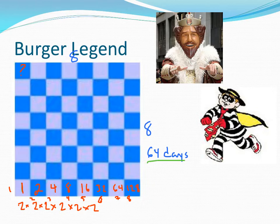Okay, so if there's 64 days, how am I going to figure out how many burgers he owes after 64 days? Well, I could go through this process of doubling every single day and keep doubling until I get to 64 days. Well, that's a long time, but if you think about it, using our rules of exponents that we've kind of talked about up to this point, think about your values that you have here, okay?